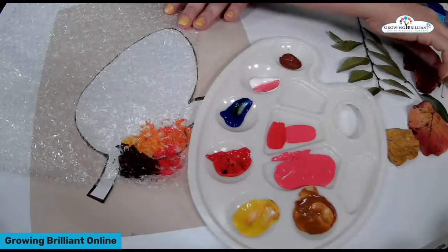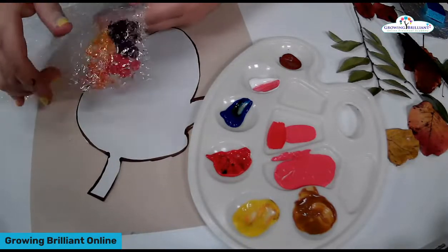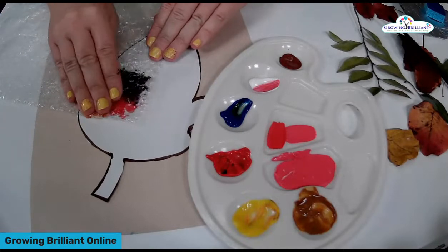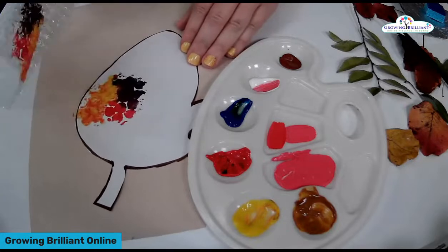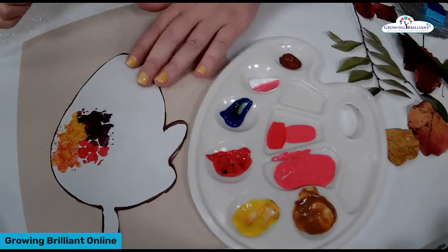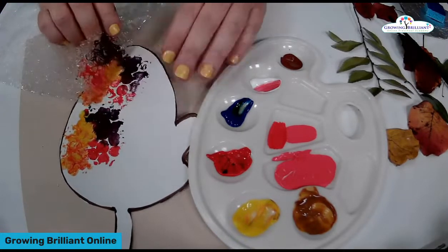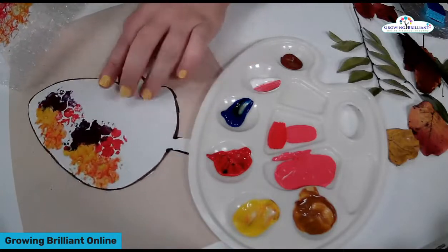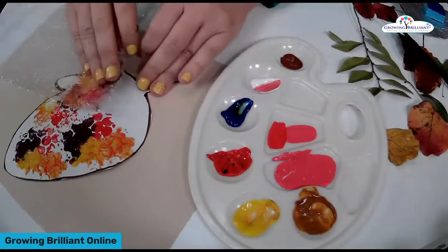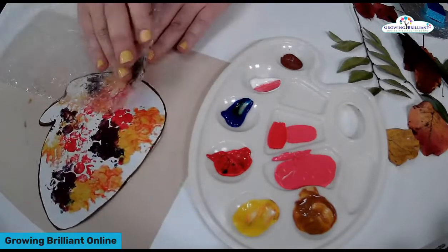So we're going to take that, and we're going to flip it over and press it onto our leaf. Are you ready? We're going to push down and lift it up. Whoa! Look at that, friends. Let's try by pressing some more. Oh, so neat. I'm going to press all around the leaf, trying to fill the whole thing in.